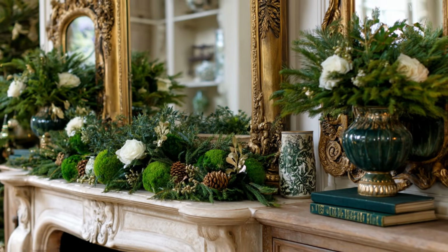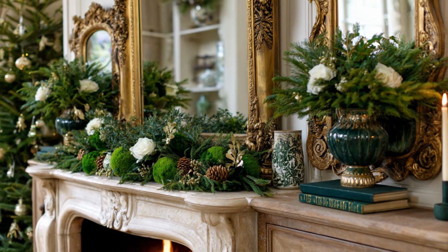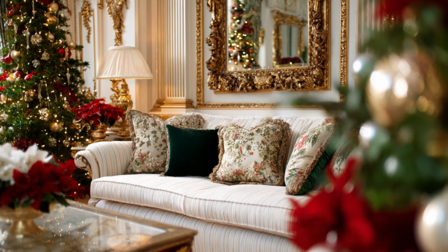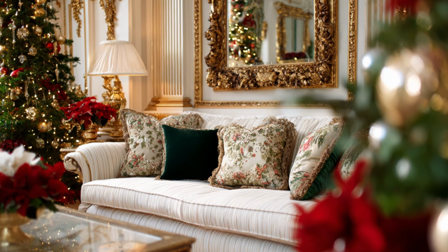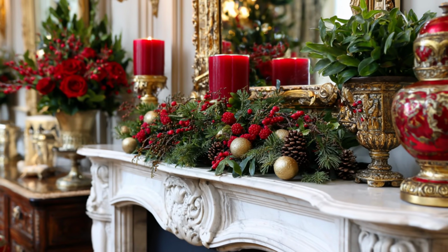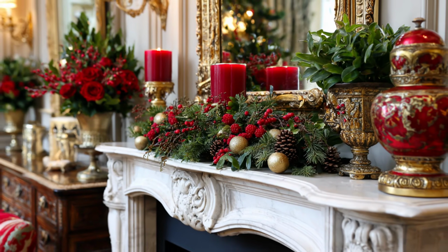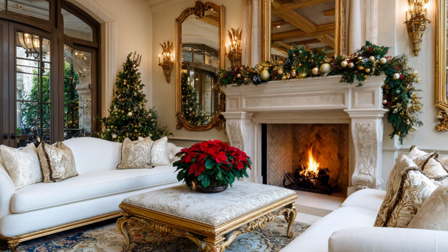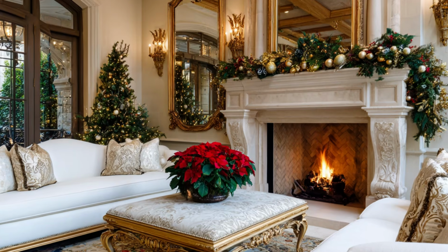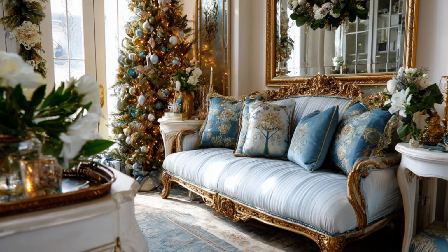Mirrors are perfect for amplifying Christmas lights. Choose gilded or distressed frames to keep the vintage vibe. Position mirrors opposite your Christmas tree or fireplace to reflect that warm holiday glow throughout the room.